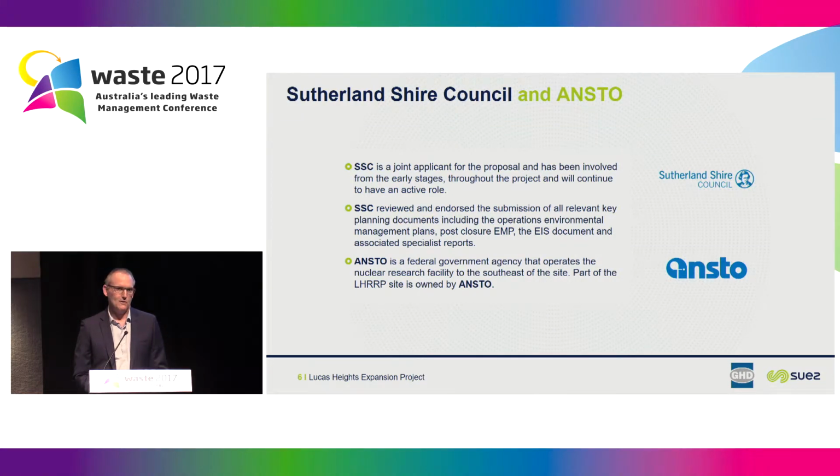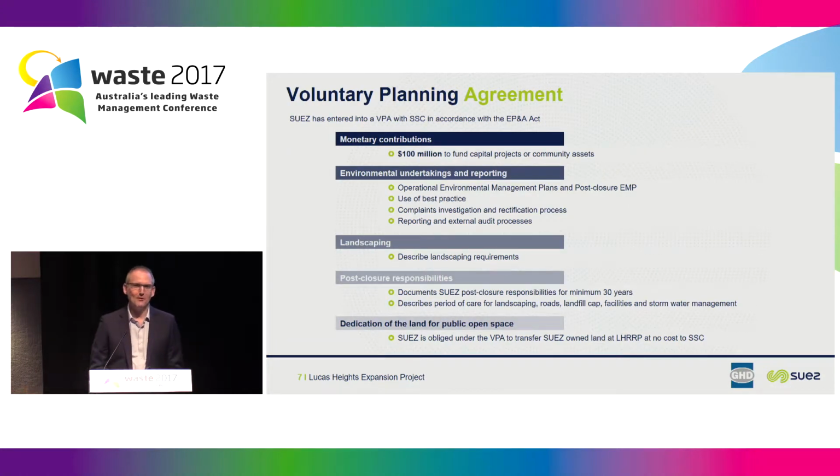The Australian Nuclear Science and Technology Organisation, ANSTO, is our landlord. They're located next to our facility, and two-thirds of the land which the facility sits on is owned by ANSTO. So we had the unique opportunity of working with local government as joint applicant, with the federal government as our landlord, and seeking approval from the state government. So you can just imagine what that process might have entailed.